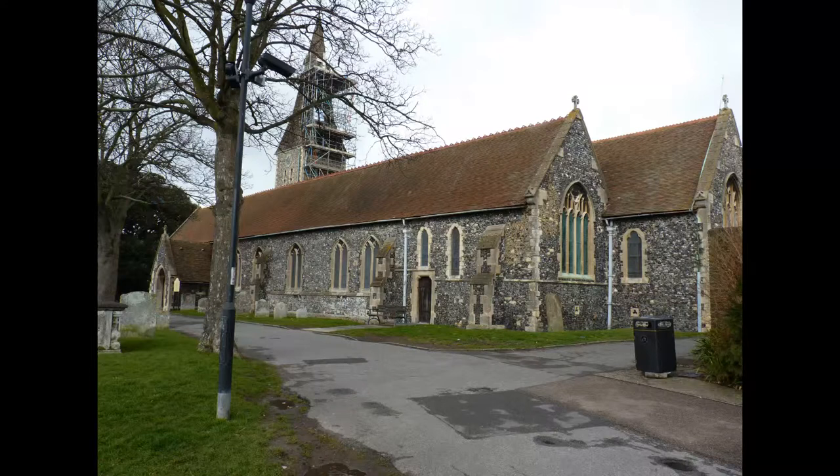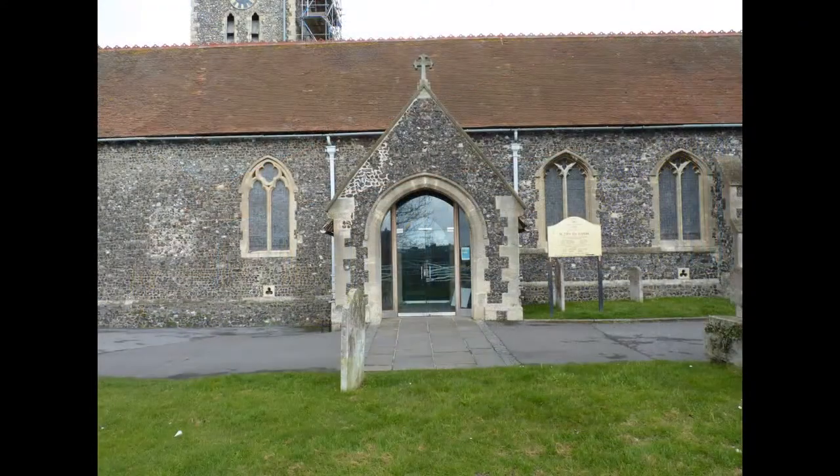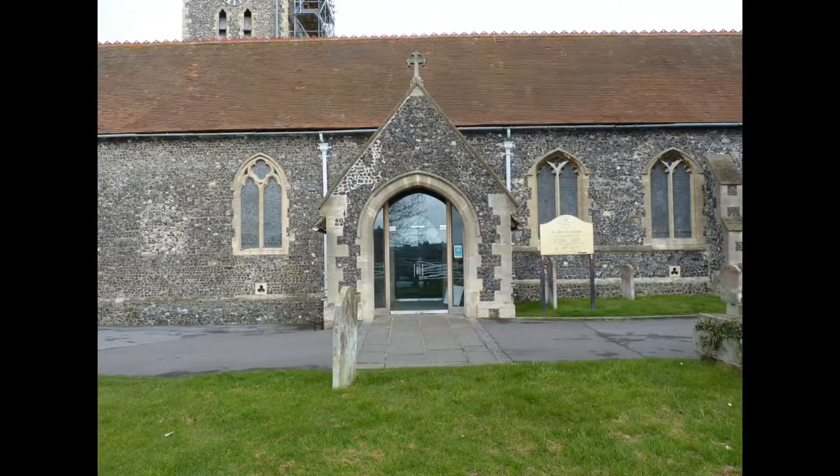Traditionally, St John served a farming community, although it lost its centre of population as a new Margate turned to face the sea. The Victorian architect Ewan Christian repaired the roof together with a general restoration of the church in 1875.